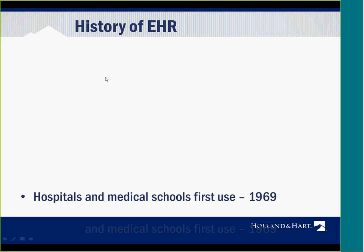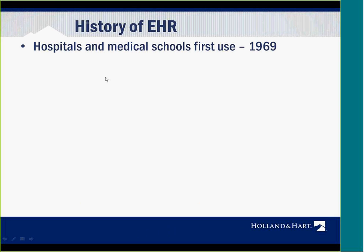And just a brief background of how we got to where we are to date with the use of EHR. Dating back to 1969, actually, Harvard and Duke's medical schools and related hospitals first started using some electronic components of medical record keeping. So the initial use dates far back.